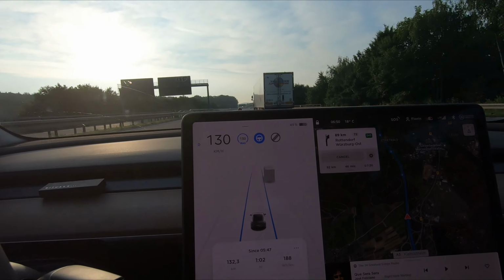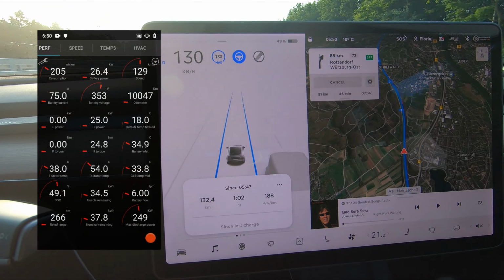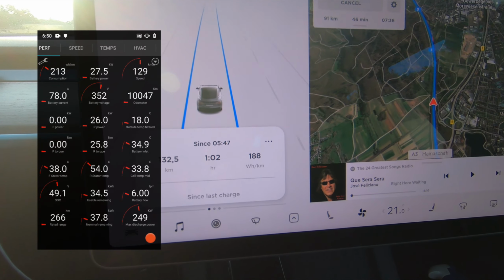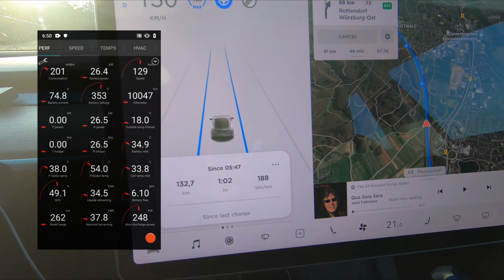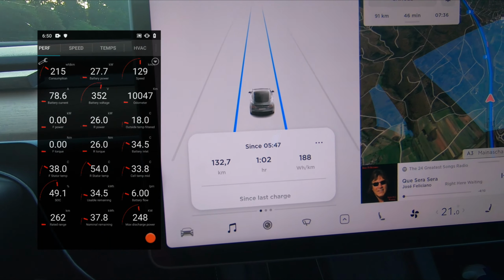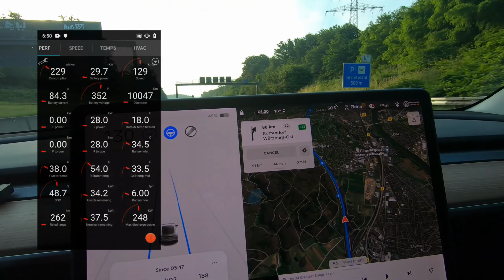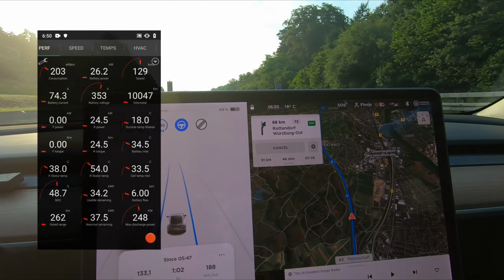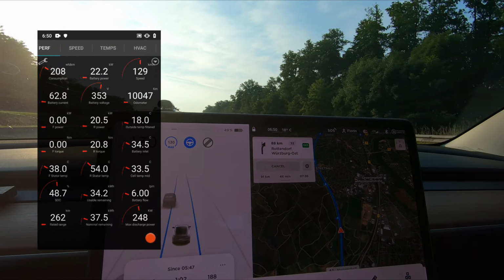Yeah, 1 hour and 2 minutes from our last stop. Look at this consumption, 188 watt-hour per kilometer. Average speed close to 130 kilometers an hour. Doing quite some good progress. Traffic starts to pick up, weather is good. Let's see how this looks like.